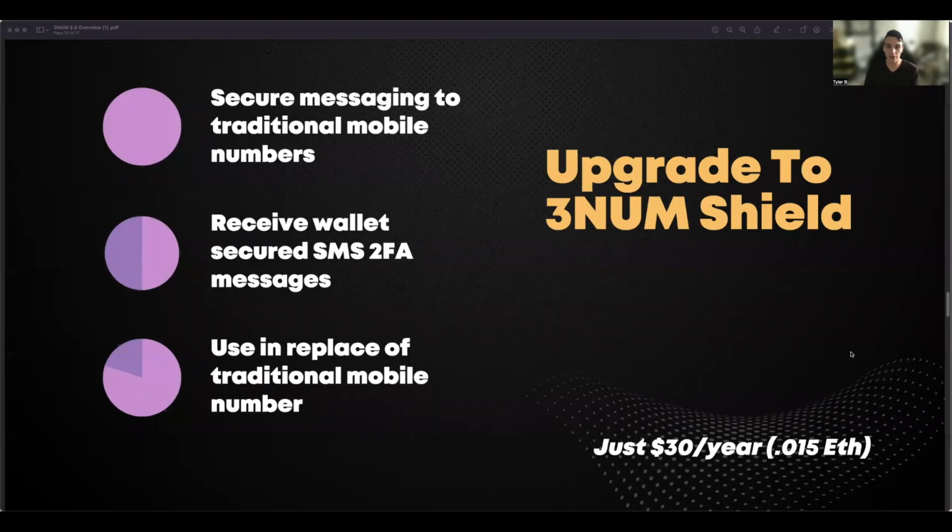So from the messaging app, once you've logged in, you've created your wallet, you can start messaging with all of your Web3 friends in a secure and end-to-end encrypted way. You'll have the opportunity to upgrade to a 3num Shield. And what this will unlock is your ability to simultaneously message your 5 billion phone number friends that are out in the world. I'm not sure if you'll necessarily have 5 billion, but that's how many exist.